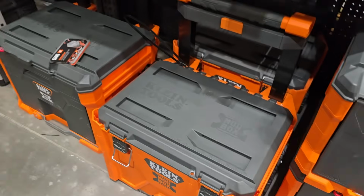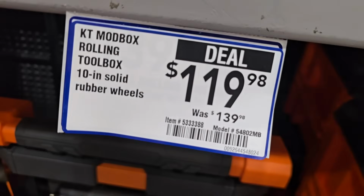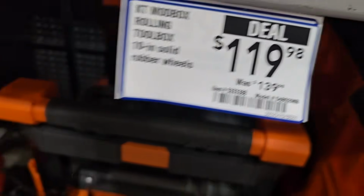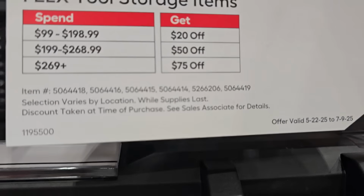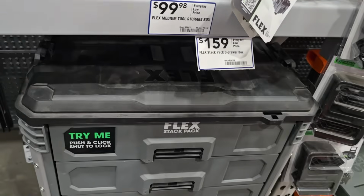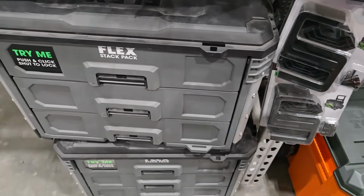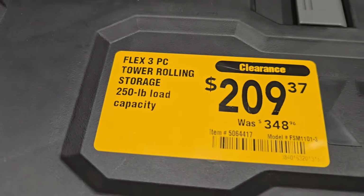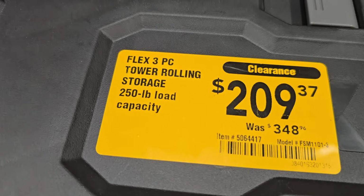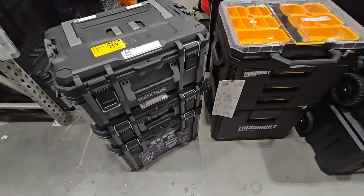And then you got this cooler, which is very, very affordable. I believe Milwaukee is a lot more expensive than this, but they do have nice sales. $119 for the bottom box. And then $75 off, down from $269 or more, for the Flex Stack Pack, as we just did go over. And I believe this one does qualify as well, the three-drawer. And they got this one on clearance for $209, down from $349, which is a much better deal because you are getting the Flex Stack Pack.